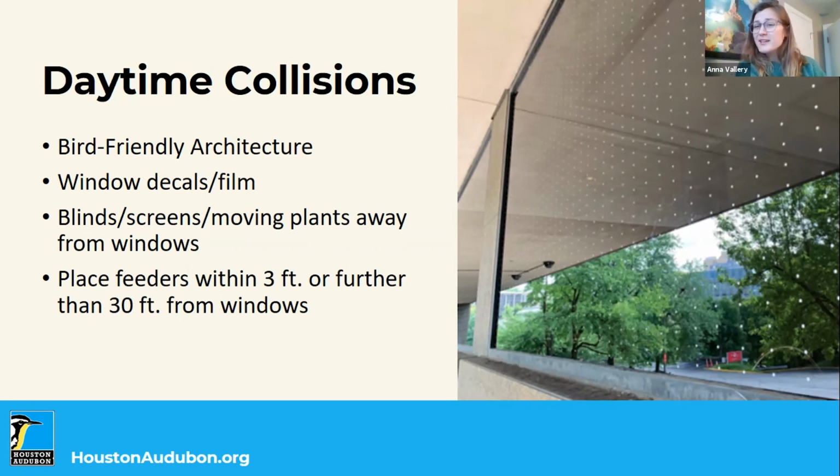In Texas, it's super nice because my house doesn't have any issue with window collisions, because every window has a screen on it. So if you have screens already on your windows, I would almost guarantee you're not seeing window collisions. Blinds also help, shutters help, and moving the plants away from windows also helps. Here in my new house, I had several birds collide with the window, and I didn't feel like ordering all of these stickers, so I just put string. I attached string across the window 4 inches apart, and I have not had a single collision since.